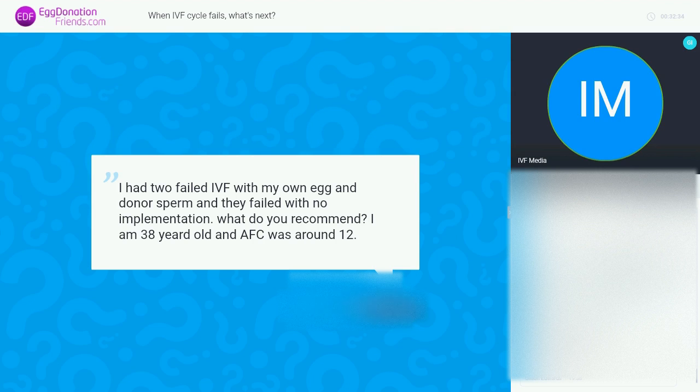In this case, in order to achieve a pregnancy, we need three things to be optimal. The first is the egg. The age of 38 is still a promising age group because we expect about 25 to 30% positive outcomes. The only thing we can do is change the protocols and find the more appropriate protocol for this lady, depending on the scan results and the AFC.